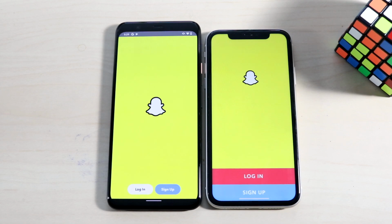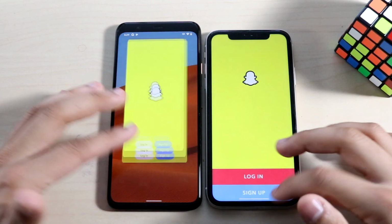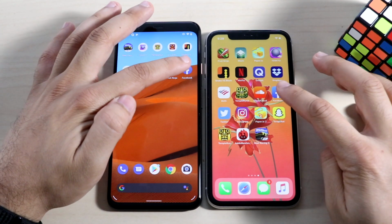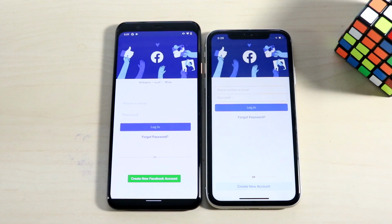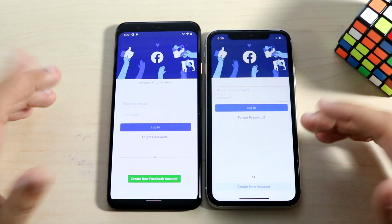And I'm not too sure which one got faster there, but I'm sure you'd be able to tell over the camera. Facebook, 3, 2, 1. And you can see with the iPhone 11, almost instantaneously. The Google Pixel 4 XL was my first time opening it, so maybe that had something to do with it.